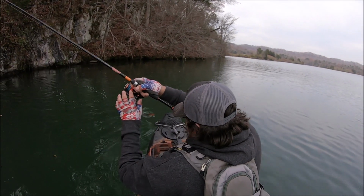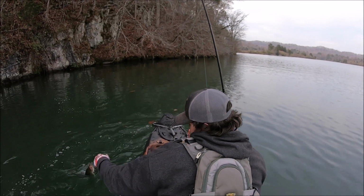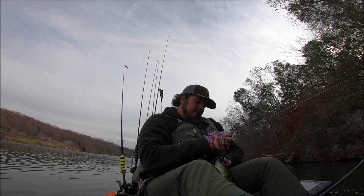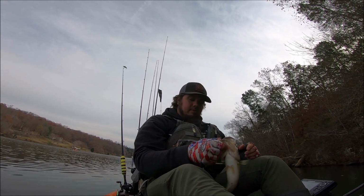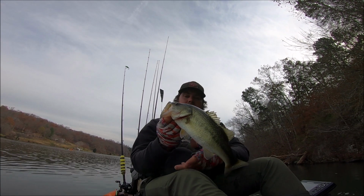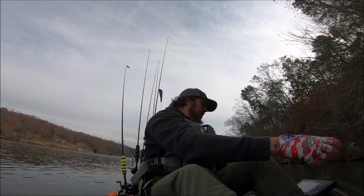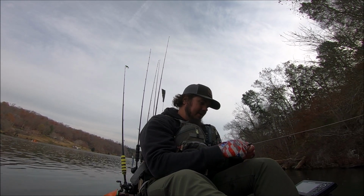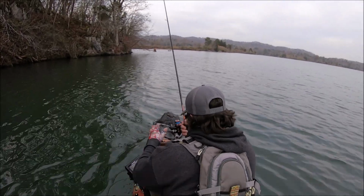Largemouth. Yeah, largemouth. Oh. Gotcha, bud. Largemouth. Booyah. Yes, sir. Well, largemouth. I don't care what anybody says, I like catching them on a Ned rig. It's fun. I really like the multi-crawl. Yeah, that's a good one.